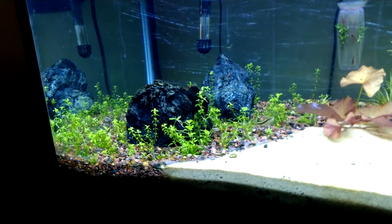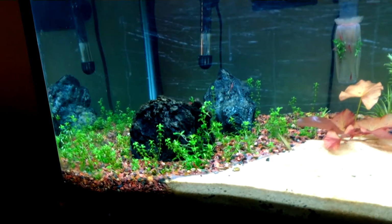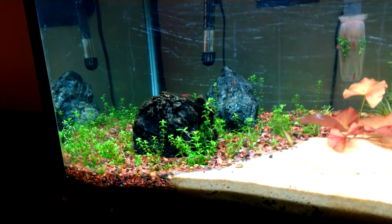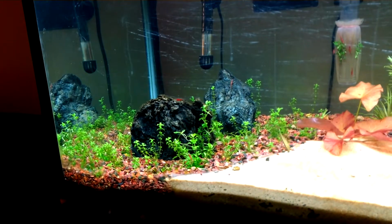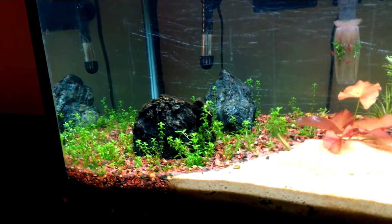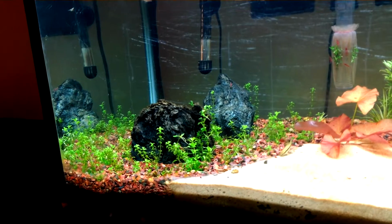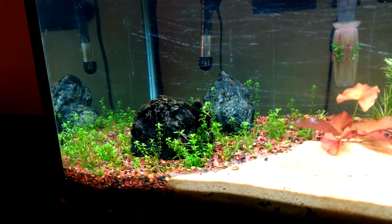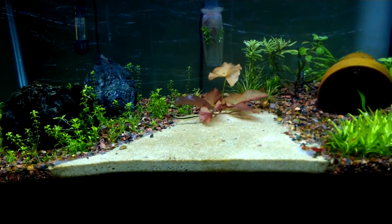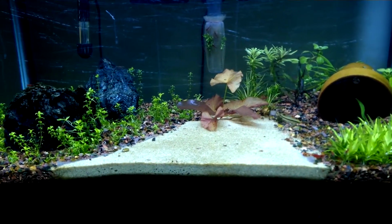By the way, this is no CO2. Just one power compact. I do those Flourish Excel. I can't even pronounce anything. I'm sorry, I'm sick. Flourish Excel, and I do those. What do you call the other one? Just Flourish Comprehensive. I do add some potassium and some nitrates from time to time, but everything is doing good. I don't even have to do anything about it.